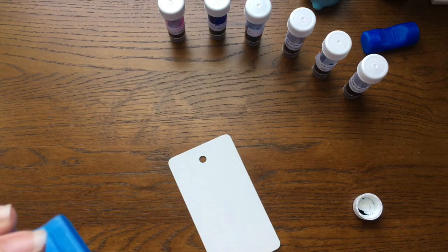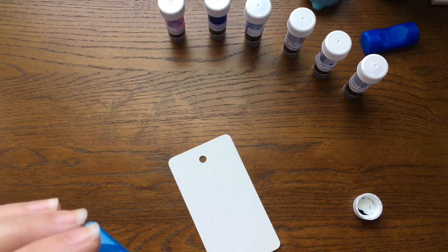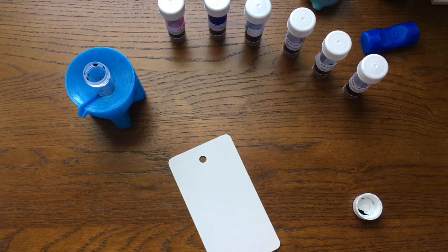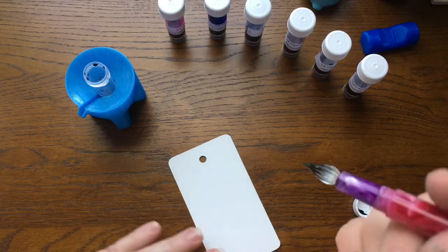Alrighty. I just don't feel like I know enough different inks to be able to tell about the inks, you know? I don't feel like I have a broad enough experience with the inks to be able to tell. But let's see.